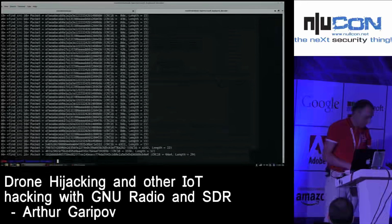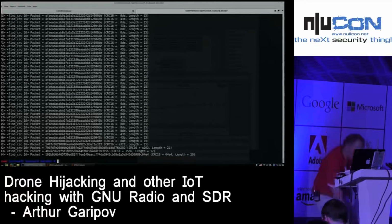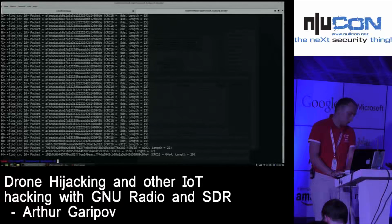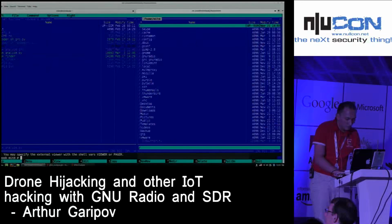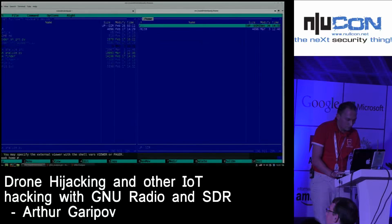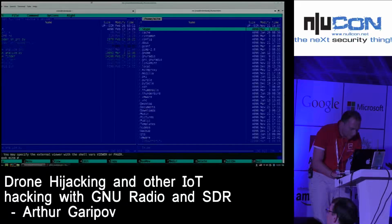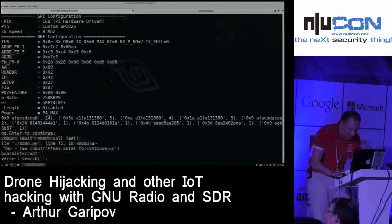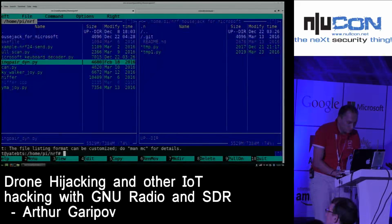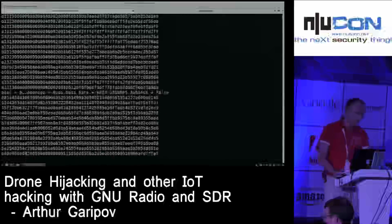But we know the algorithm of the synchronization, and there are some flaws in the protocol, some misfits, and these misfits allow us to understand in which channels and with which addresses this device works. So let's again start our scanner. We start our scanner, and we are starting to go through the channels.